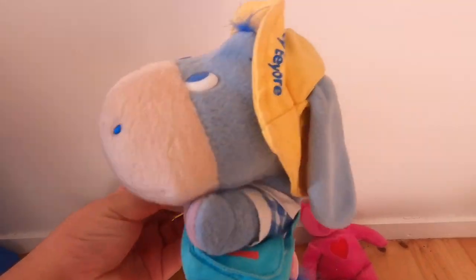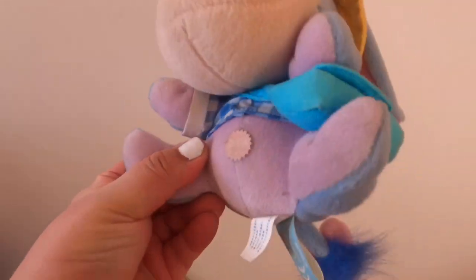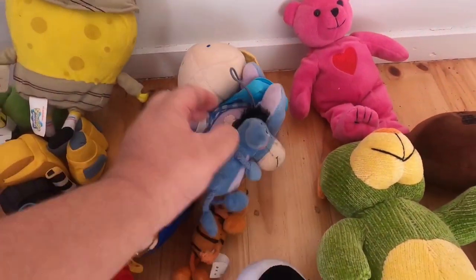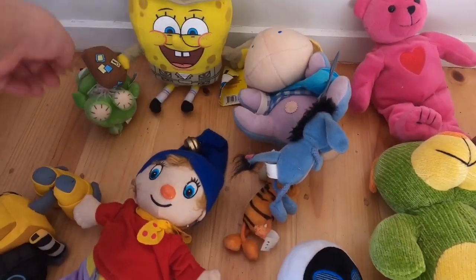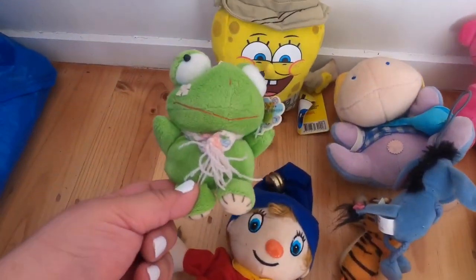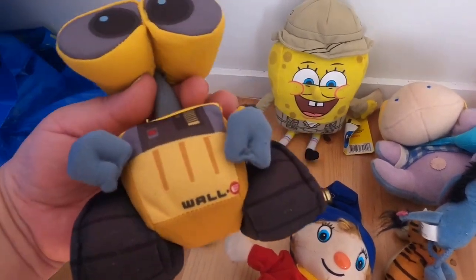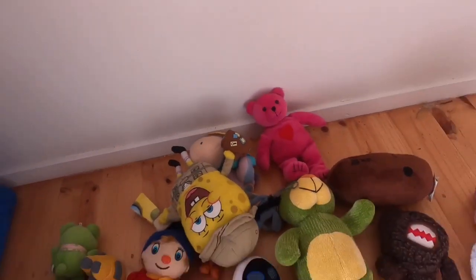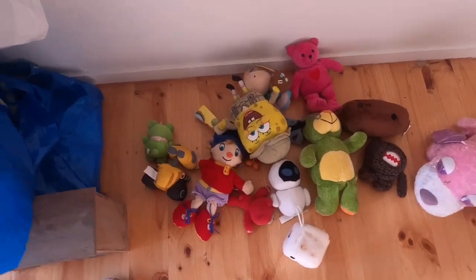What else? Oh, baby eel. How cute. Maybe I can put those two together or something. SpongeBob. This guy, I don't know. This, Wall-E. Let's see what year this SpongeBob is from. 2010. So that's the toys.